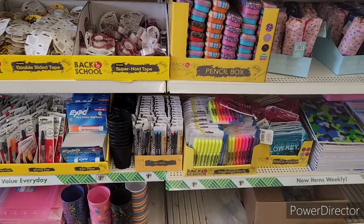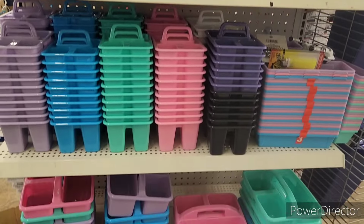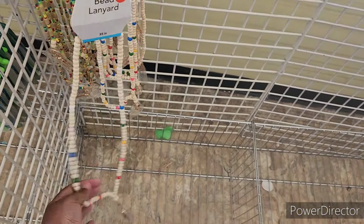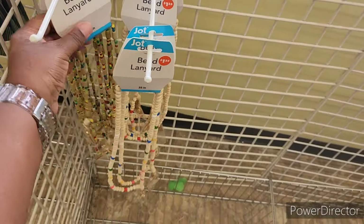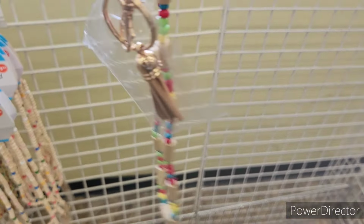All right, some more little items over here. Okay, so look, they didn't slow roll it this time, did they? All right, so here they go. Here they go, here they go. Look at them. Look at these. Aren't those nice?